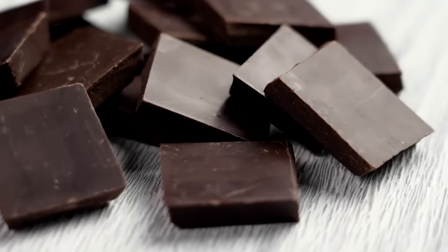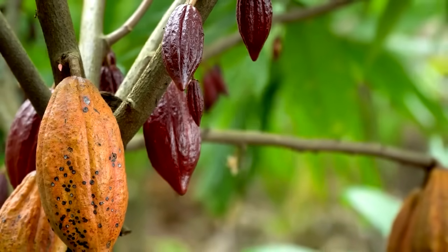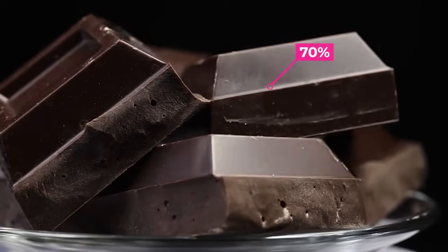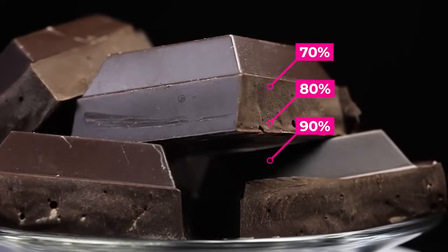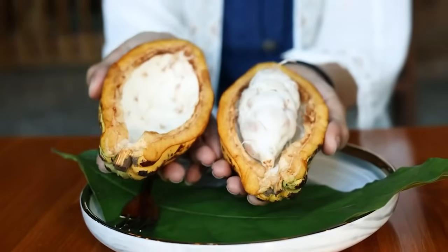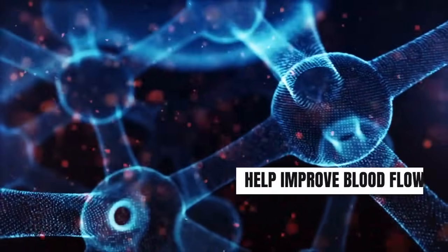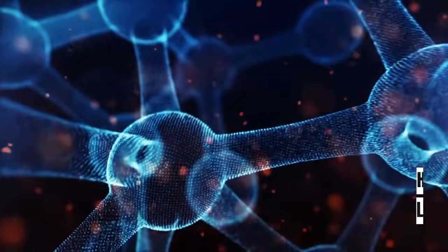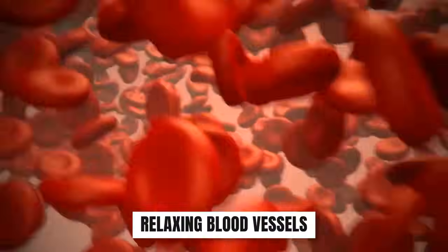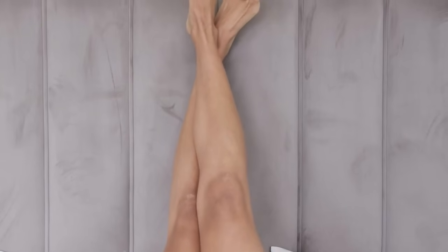As Dr. Lee rightly said, dark chocolate is made from cacao, a plant-based ingredient from seed pods grown in tropical areas. The higher the cacao content, the darker the chocolate, with some types even containing 70%, 80%, 90%, or 100% cacao. Now, here's the catch. Cacao is a delicious treat full of flavonoids, which are powerful antioxidants that help improve blood flow and lower blood pressure. Flavonoids in dark chocolate also increase nitric oxide production, relaxing blood vessels and improving circulation. This can be especially beneficial for blood flow to the legs.